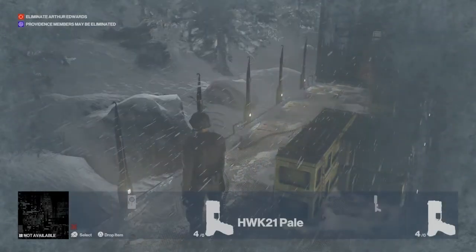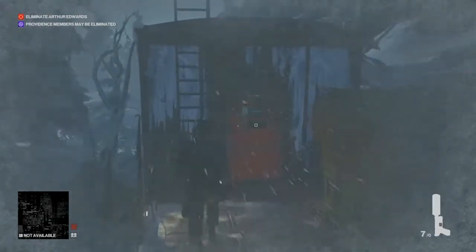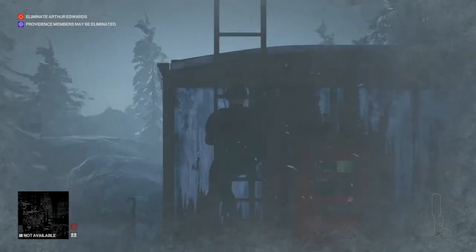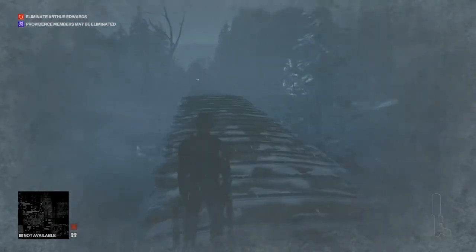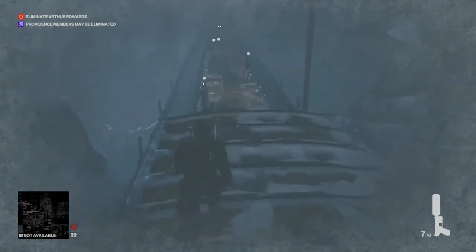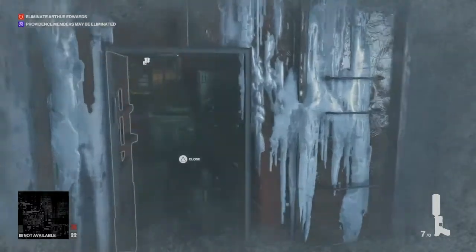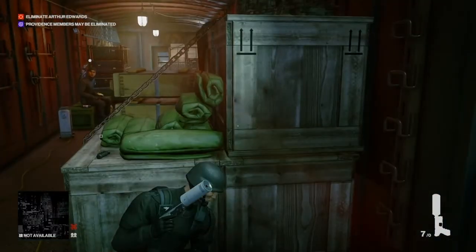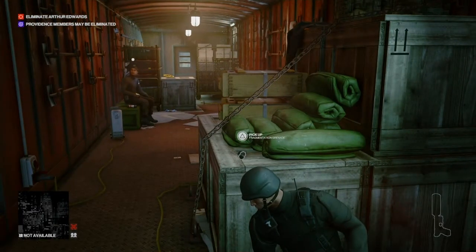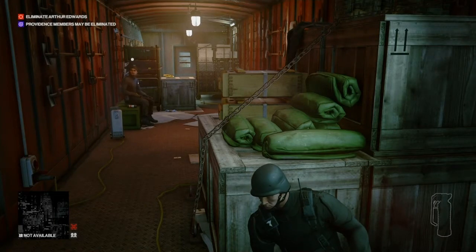So with that taken care of, we now need to get into the compartment here in front of us, but this door is locked. So we have to go over the roof and back in through the door on the far side. And as you can see, we are now approaching the heavy mob, the heavily armoured guards. But we're going to drop down if no one is looking, make our way into the carriage. We're going to hug this crate right here and grab a fragmentation grenade, which will get us the Forbidden Pineapple challenge.